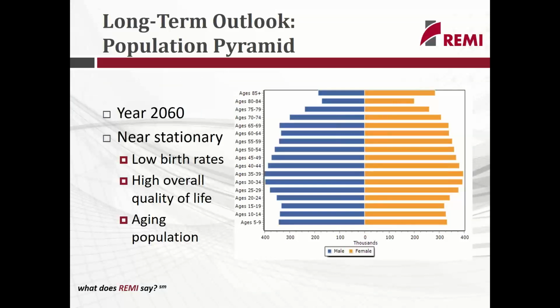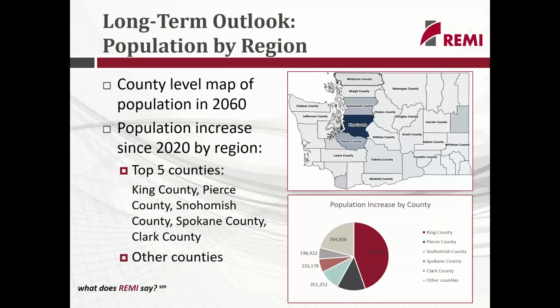So by 2060, population is growing, but again, still low birth rates. It's growing very slowly, going from 2019 to 2060. Still a high quality of life, but we still see that aging population. And again, the concentration of population in the Puget Sound area persists throughout. That is something that is sort of baked into what the state is at present.